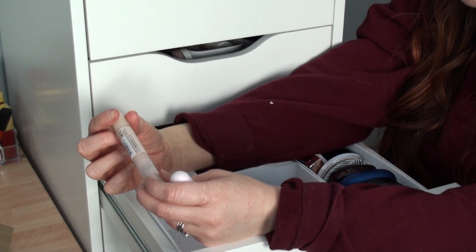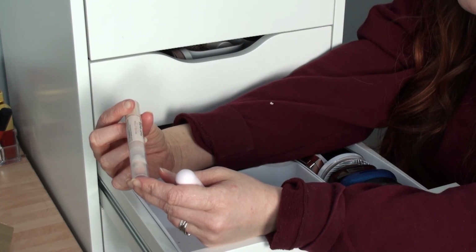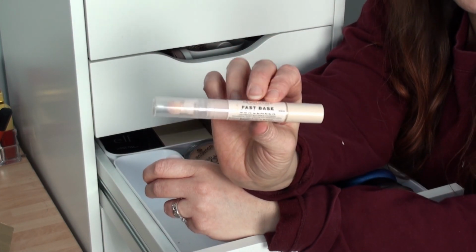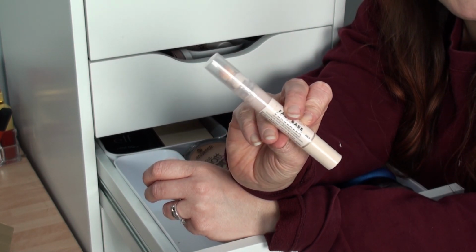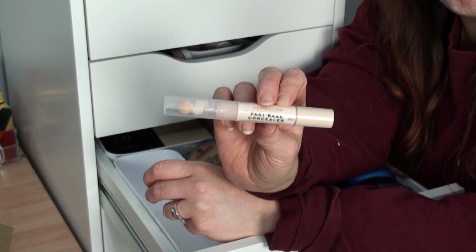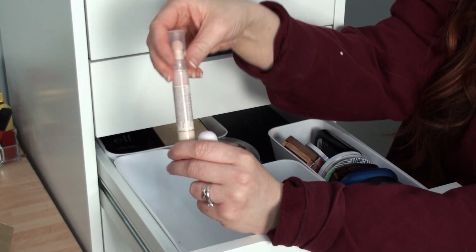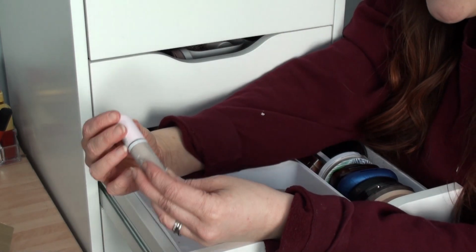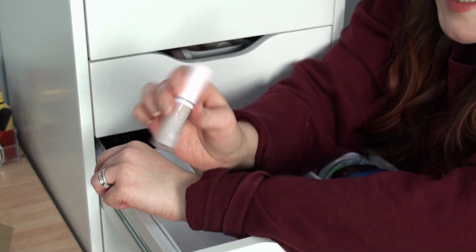Then I have the Revolution Fast Base Concealer. This is in the shade C0.5. I have used this a couple of times. I definitely wouldn't say it's my favourite, but I will use it and I do enjoy it, so I will keep that. And then lastly is the Studio London Flaunt Flawless Cream Concealer.